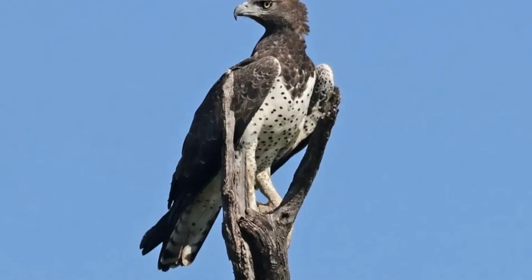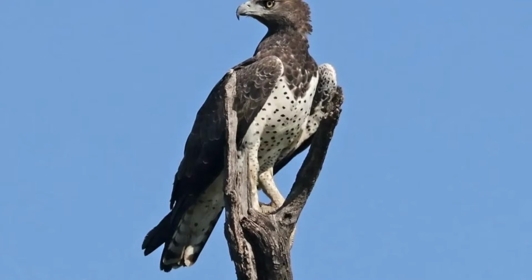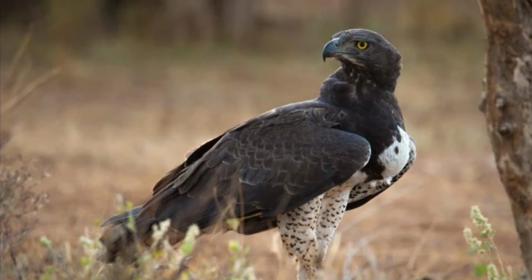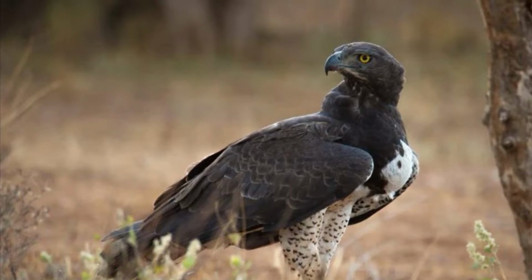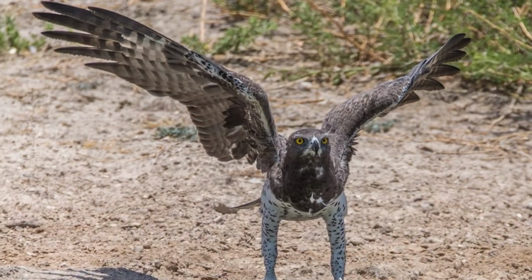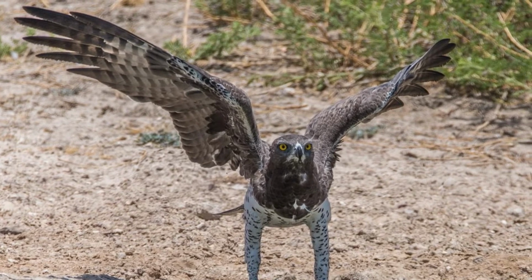A fully grown male weighs 11 pounds, while an adult female weighs 13 pounds. They are 2 to 3 feet long, with the female being larger than the male, and they have a wingspan of over 8 feet.